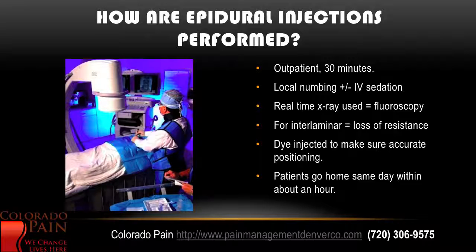How are these injections performed? Well, they're all outpatient. It takes about 30 minutes, depending on whether it's one level, two level, how difficult it is to get to. It's often local numbing. Some patients do get IV sedation. Some of it depends on experience, if you've had it before, if you're claustrophobic, things like that. Modern pain management doctors use fluoroscopy, which is a real-time form of X-ray. You can see the machine here. There's a fluoroscopy machine in the shape of a C, so a lot of people call it a C-arm.